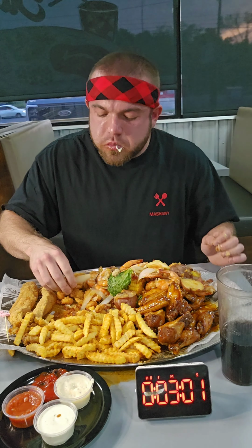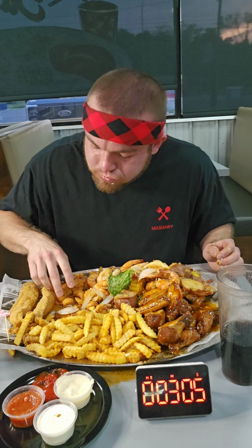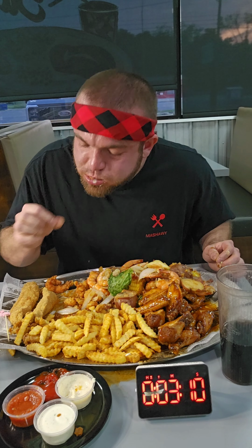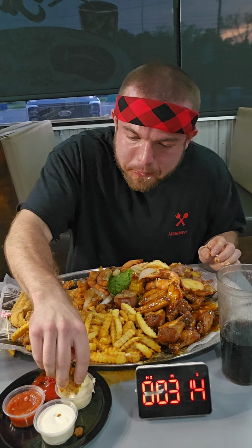This crawfish might have been my favorite though. Very good, especially paired with the tartar sauce. I enjoyed this a lot. Very crunchy too. That is delicious.